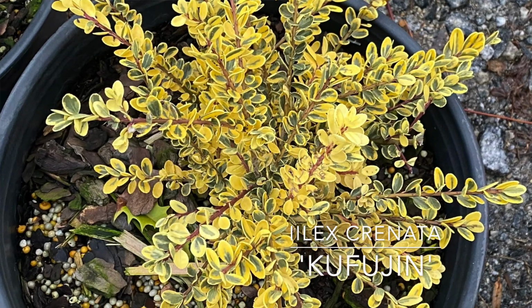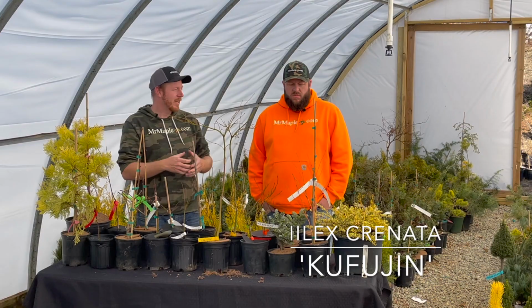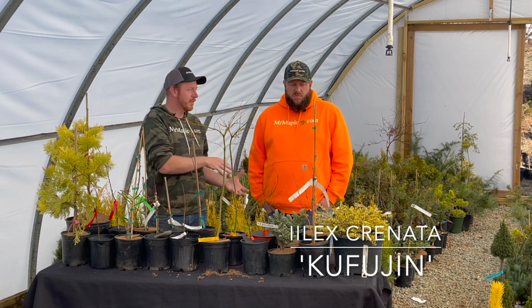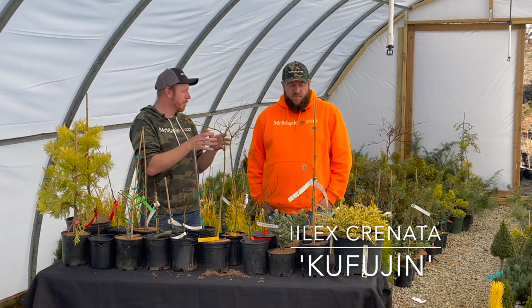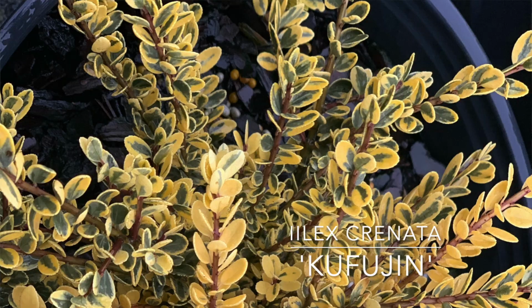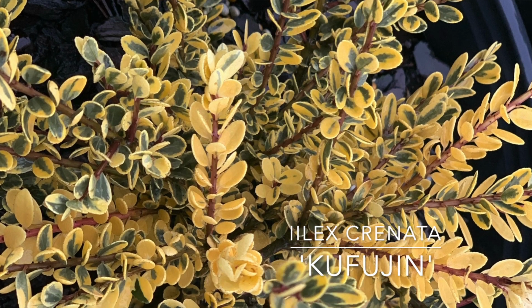That's the super special thing about this, why nurserymen are freaking out about Kafujin, is because it gives you the boxwood look, but you're not restricted to boxwood issues for growing, and in the landscape, you're not going to get that boxwood blight that people get with boxwood. Yeah, it's distinctly not. I've had people think it is, but it has the alternating buds there. Awesome variegated plant. I think these are probably even thicker than the last time we offered it.